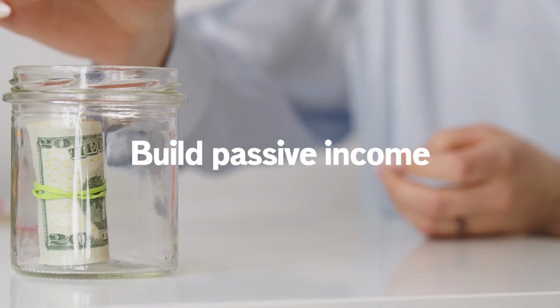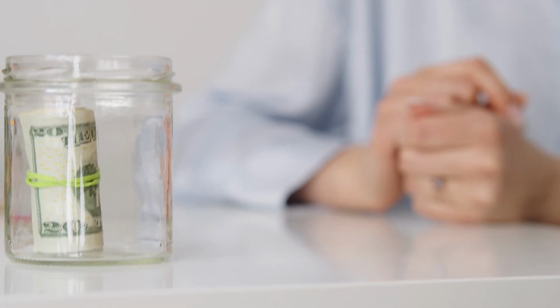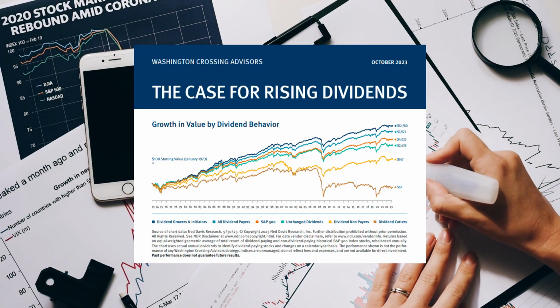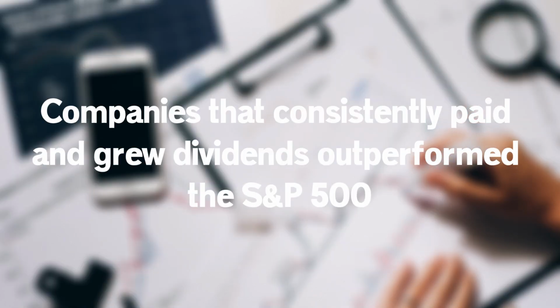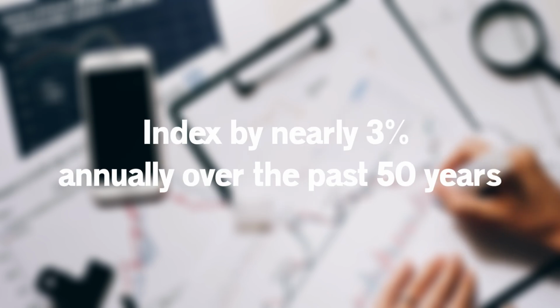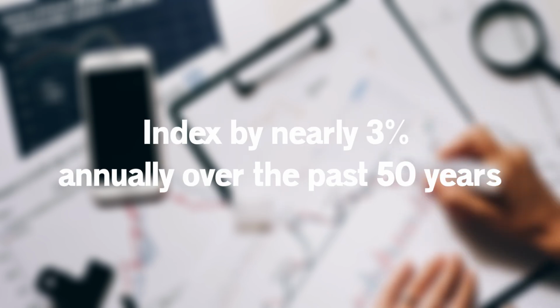Dividend investing can be a powerful way to build passive income, and studies show that dividend-paying stocks tend to outperform non-dividend stocks over the long run. According to a 2023 study by Ned Davis Research, companies that consistently paid and grew dividends outperformed the S&P 500 index by nearly 3% annually over the past 50 years.